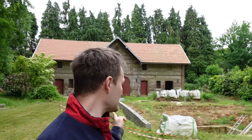So today we're going to finish that off and also do some form work so we can start to build some steps down into the sun lounging area, which is the bit between these two walls over here. So, another day, hopefully a bit more progress.